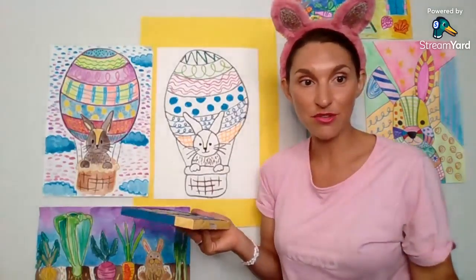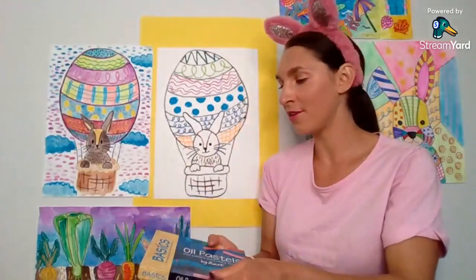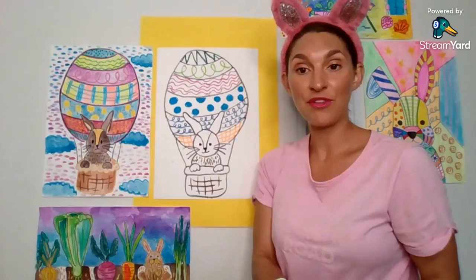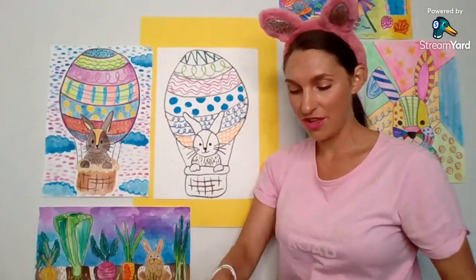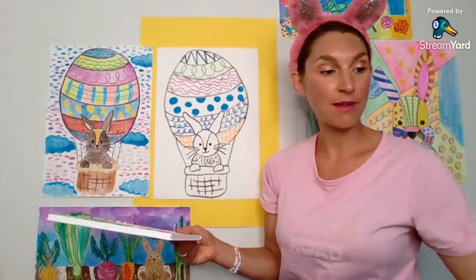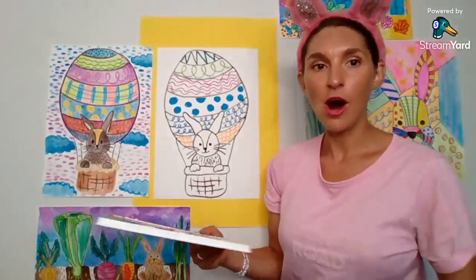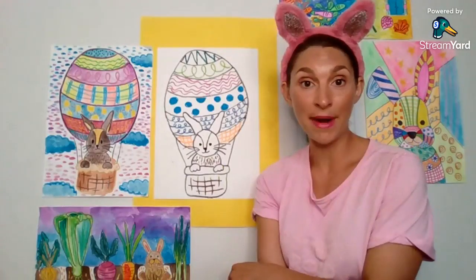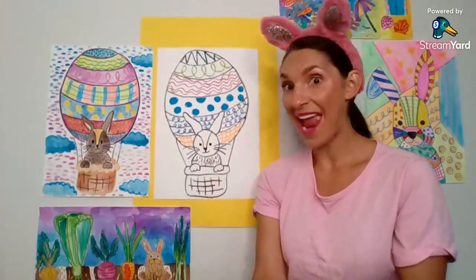If you have finished also, put your lid on your oil pastels or crayons. And I want you to tell me if you are finished, because we are going to go ahead and jump into some colors. Should we do our bunny or our balloon first? I think we're going to go ahead and do our bunny first and then jump up to our balloon and our background. So the choices for bunny are any color.